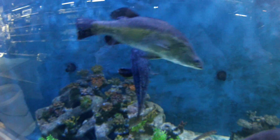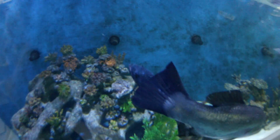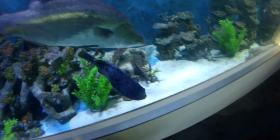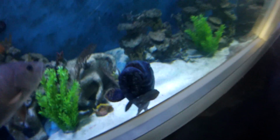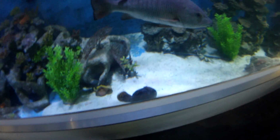I'm hoping that his buoyancy issues are just while he's in shock. I'm hoping that he doesn't have any permanent buoyancy issues. He's definitely skinny. His body slime's in very bad shape. His eyes are in very bad shape.